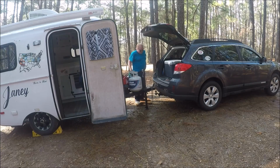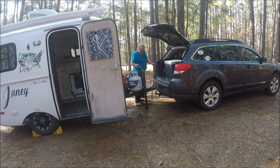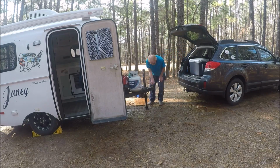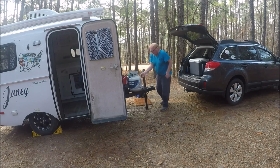Okay, once you got it clear from the car, I'll pull the car up a few feet, and then I'll come back and level the trailer as best as I can. Make sure you put the lock back in it. That way nobody will run off with your camper. And yeah, campers do get stolen. Now just crank her down till I think it's level.